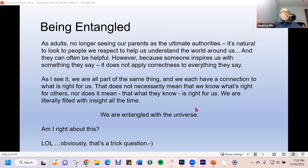So as adults, when we become adults, we don't look to our parents as ultimate authorities anymore. It's natural to look to people that we respect to help us understand the world. And often those people can be helpful. But just because someone inspires us with one thing, that doesn't mean they're always right about everything else.